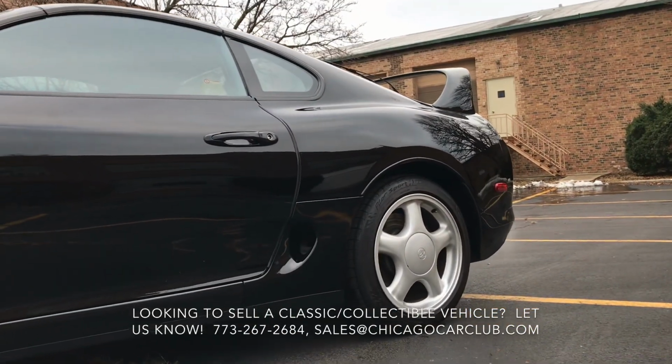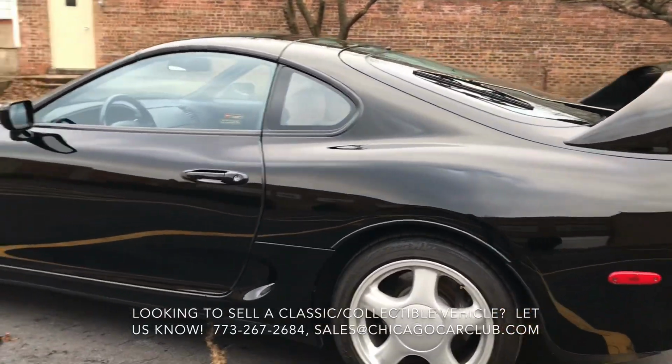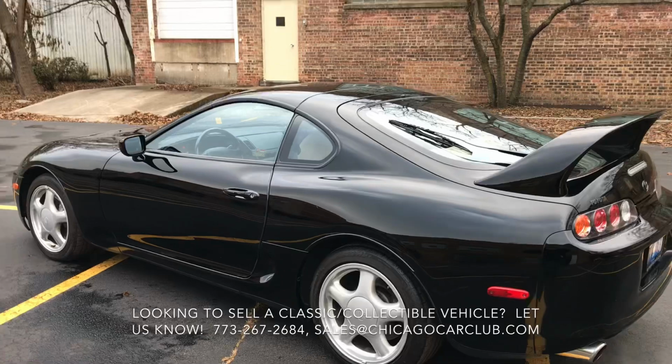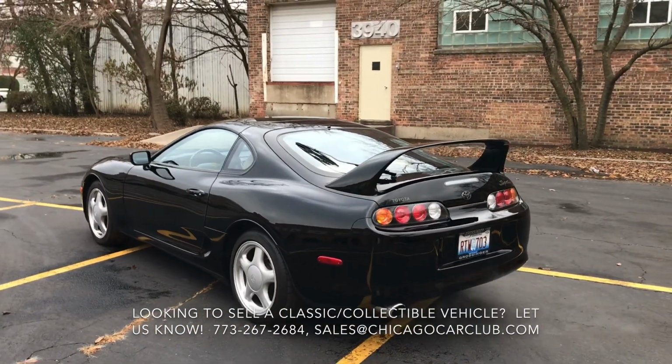Original paint throughout, as confirmed with a paint gauge. Obviously, it's always been garage kept. Super impressive car. Just a couple tiny little cosmetic blemishes, again, that you'll see later in the video. Mostly just touched up little chips.